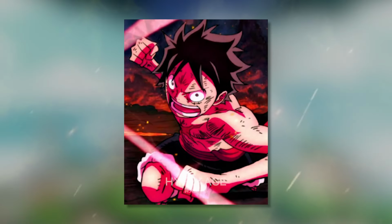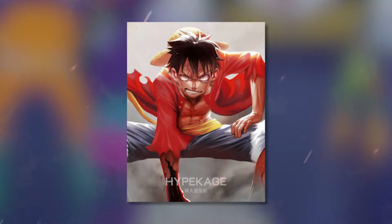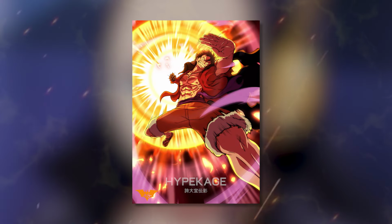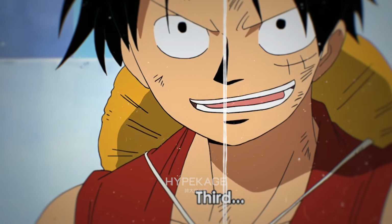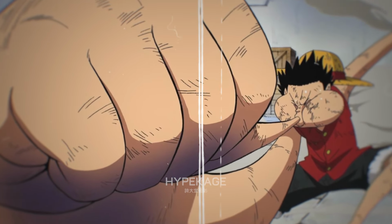After the time skip, Luffy mastered Gear 2, using it in specific parts of his body and enhancing it with armament haki. He also created the powerful Red Hawk attack, where his punch ignites in flames. Luffy introduced Gear 3 in episode 288 and fully showcased it in episode 305 during his fight with Rob Lucci.